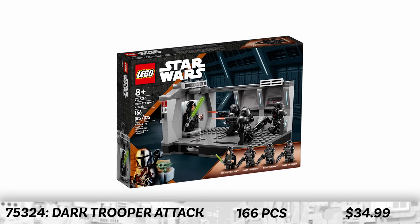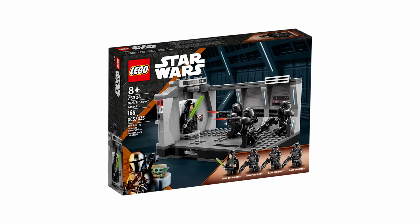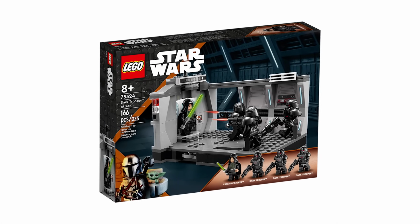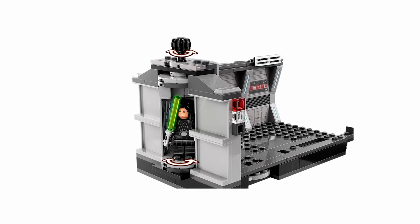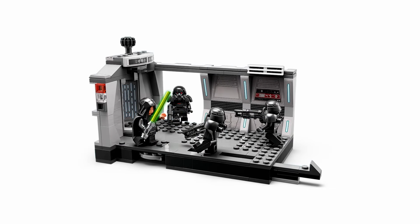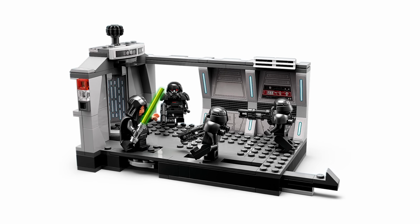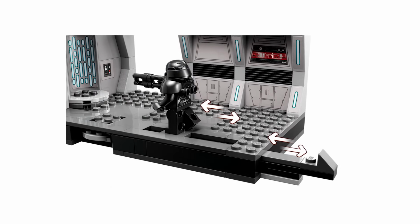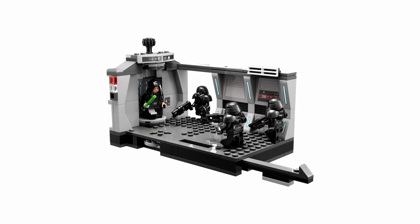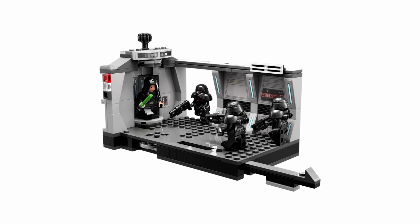The $30 Dark Trooper attack with Luke Skywalker and 3 Dark Troopers is the perfect playset and army builder and display set. It does a lot of things very well. It has a great function where Luke Skywalker can essentially come down the elevator, and then the elevator turns around to reveal Luke Skywalker, and then you can even have him force push one of the Dark Troopers. There's like a thing you can pull back on to make the Dark Trooper fly back. The interior of this thing is nice. It definitely is a little bit small, but for $30, you can't really expect too much.